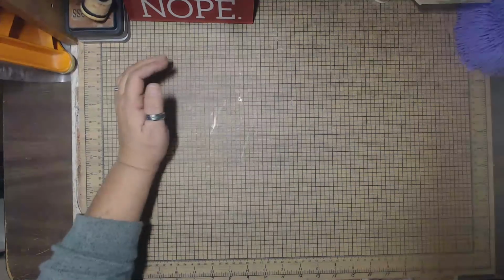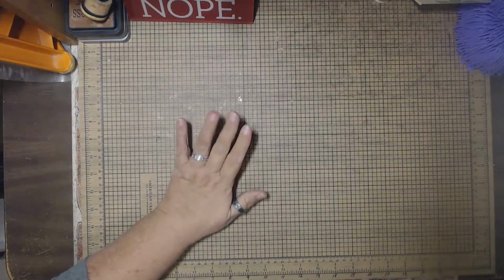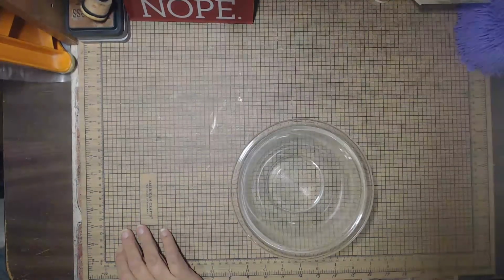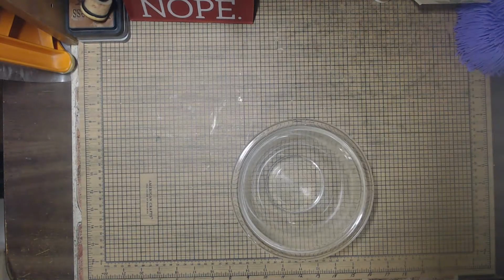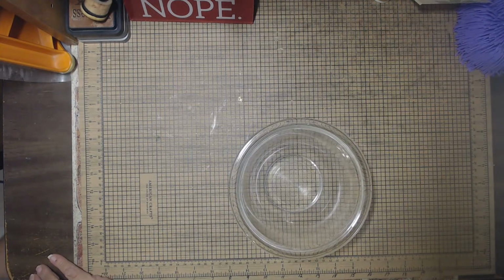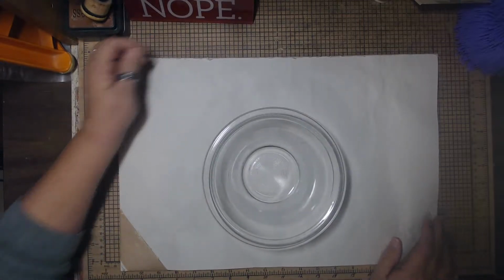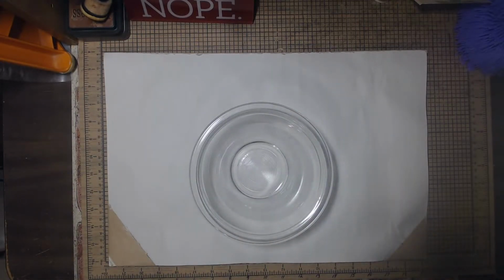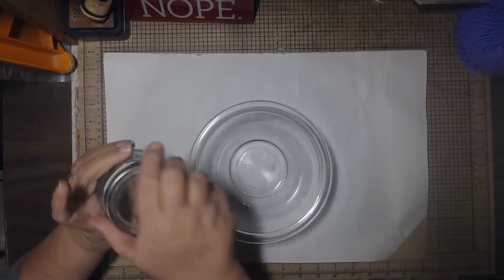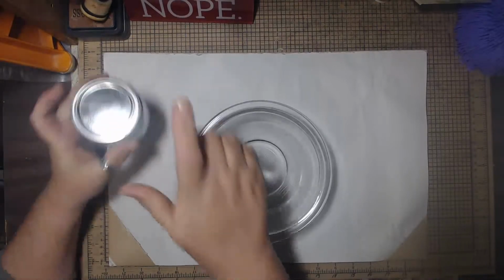All right. So we're going to do 2 things today. It's a twofer. First, we're going to make a mess. Let's do this. There we go. Paper, so that I don't make a mess, because I will make a mess. You know I will. All right. I got a bowl to mix it in, and I have a nice tight sealing jar to put it in to keep it moist.